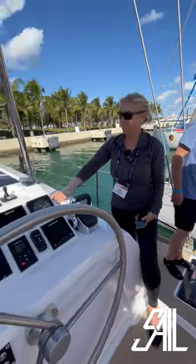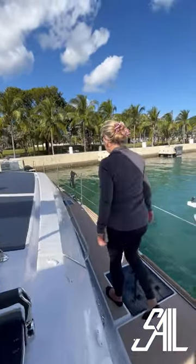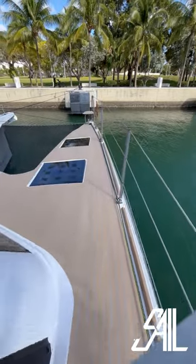For a multihull. What is the height? 78. Oof. Really nice. Pretty amazing.